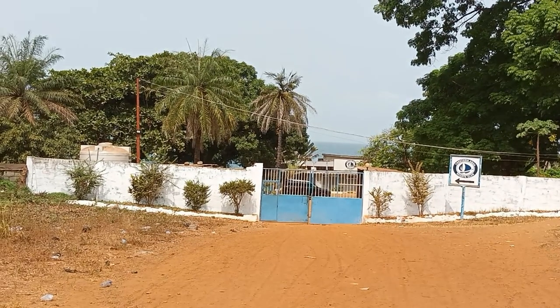This is the Freetown Aqua Sports Club. They will not allow me to go in, that's obvious, because I've tried several times. But this is the outside, and that's the entrance gate of the Aqua Sports Club.